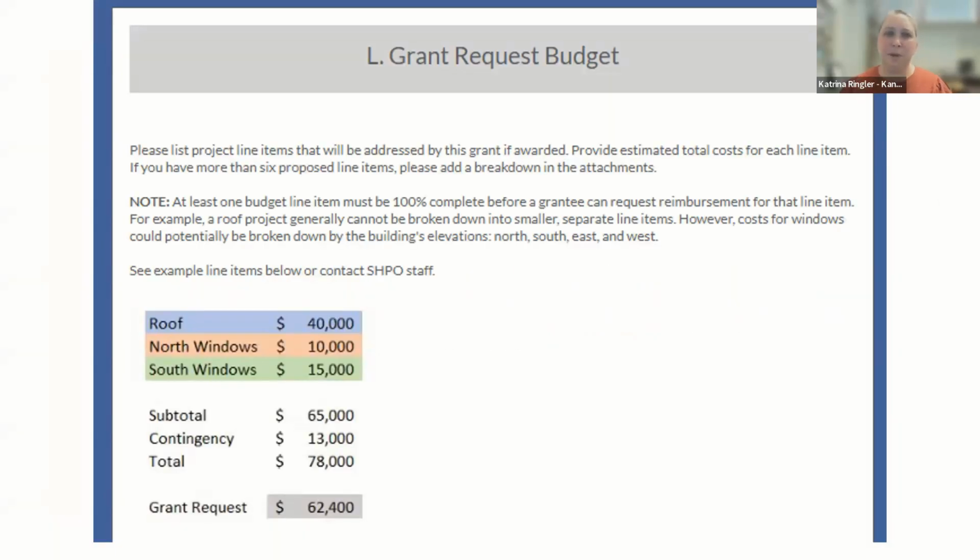Section L gets into the budget request. And there's a little bit of information at the top of that page to just kind of clarify how the budget should be looked at and set up. Again, this is a reimbursement program, and as someone asked earlier about line items, the line items you put in this budget request will transfer over to your grant agreement. And it is these line items that we will reimburse for.